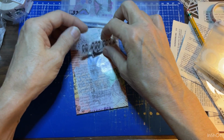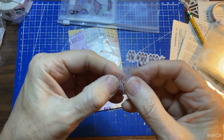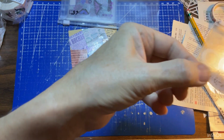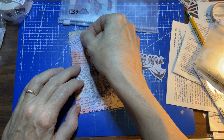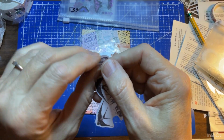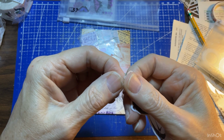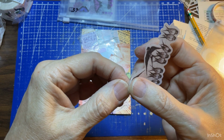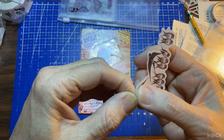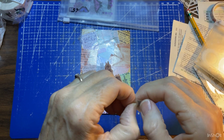Now, put this one next. I'll put that up here at the top. I don't care if you cannot see it. That's on that sticker for being made that way. I think I just bent the corner on this one.